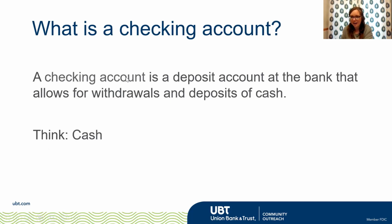So what is a checking account? A lot of people call it a debit account. A checking account is a deposit account at the bank that allows for withdrawals and deposits of cash. So it is an account that you put money into, you put cash into, and now you are able to take that cash out or swipe your debit card in order to use it. Okay, it's kind of an in and out bucket. I could put money in it, I could take money out of it, but it's accessible to you.